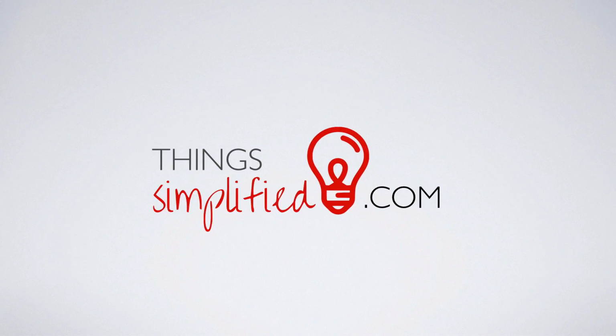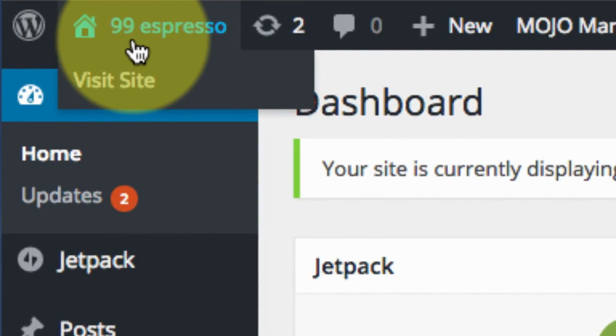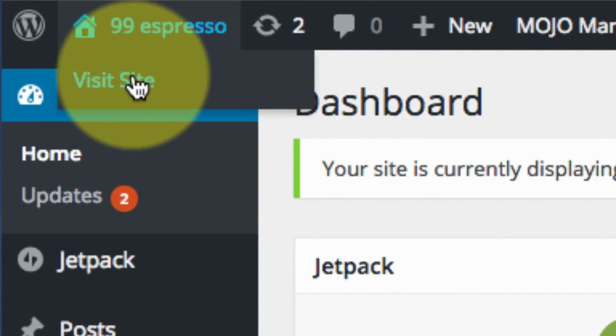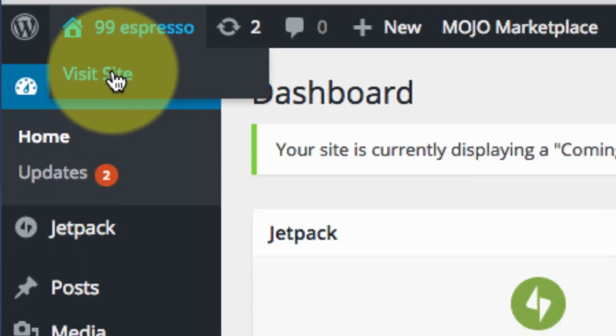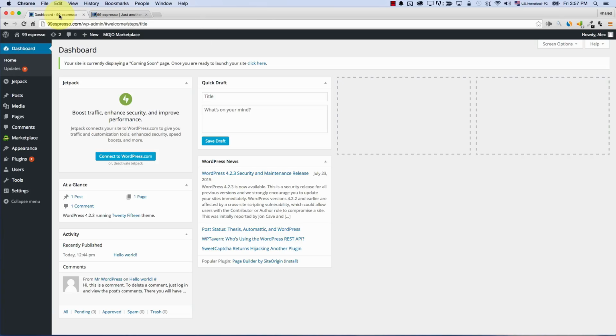So let's start with a fast tour of the back end. Now, this is not your website. This is where you control your website. On the top here, you can see the name of the site, and below it you have this visit site link. So if I click on it, it will open the site in a new tab. This is currently our site. Anybody who visits the site now will see this, which doesn't look very enticing now. We'll change that later. Let's go back to the back end now.